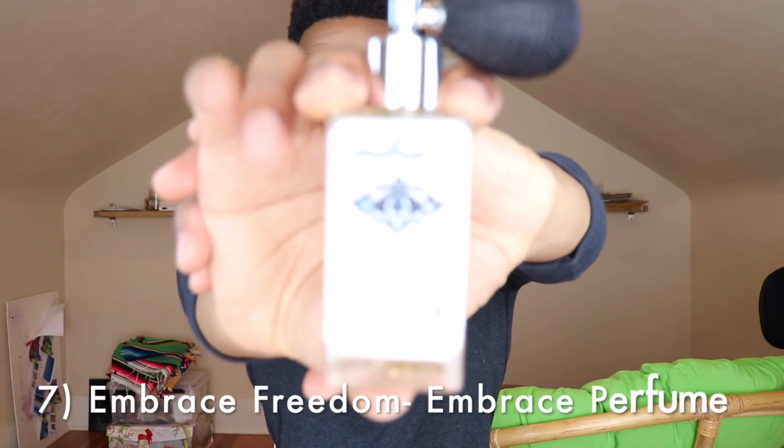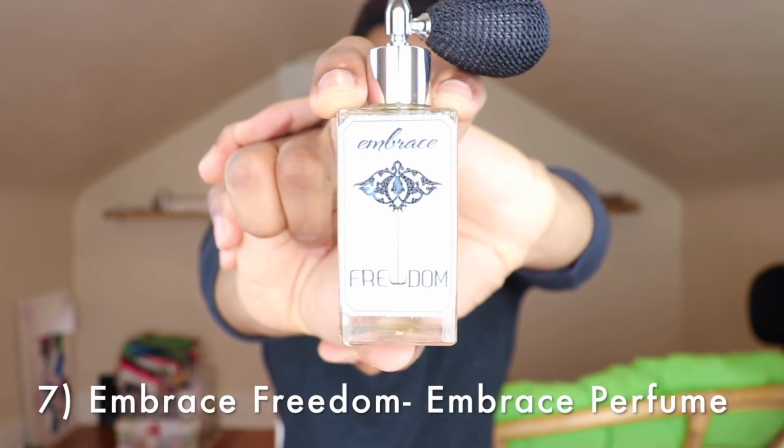All right, at number 7, from a house I've been talking about more and more, Embrace Perfume. This is Embrace Freedom. And the woodiness in this fragrance is based around vetiver, a woody, earthy vetiver, paired beautifully with leather and ambergris. And on top of that, you got a real nice grapefruit accord. There might even be some other citruses in there.